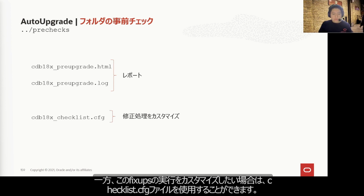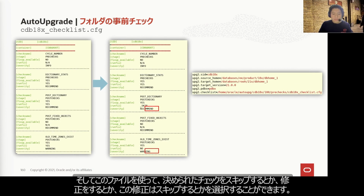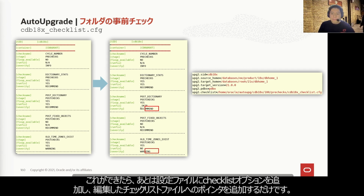On the other hand, if you want to customize the execution of these fixups, you can use the checklist.cfg file. Using this file, you can choose whether you want to skip a given check or fixup, or just skip the fixup. You can do so by modifying it and changing the content of the runfix tag to "no" if you just want to skip the fixup. And if you want to skip the check and the fixup totally, you can use the underscore skip tag. Once you have done this, you just need to add the checklist option into the configuration file and add the pointer to the checklist file that you just edited.